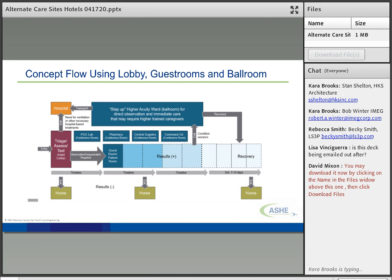I'm not going to go over every piece of this flow, but this is a conceptual flow of how we might take care of these low acuity patients in a hotel. In a hotel specifically, we're talking about a full service convention type hotel because it has a kitchen, it has laundry, and it has large ballrooms, conference rooms, or convention rooms. If you look at the diagram on the left, we can create a triage assessment testing area either in the hotel lobby or outside the hotel.